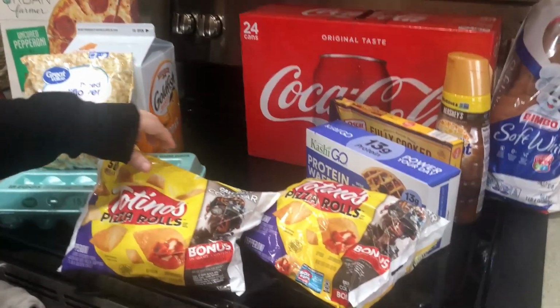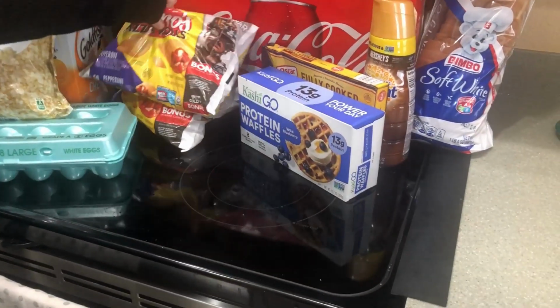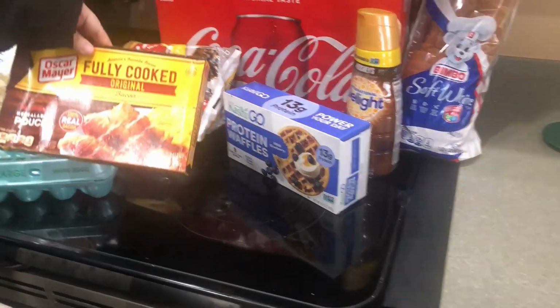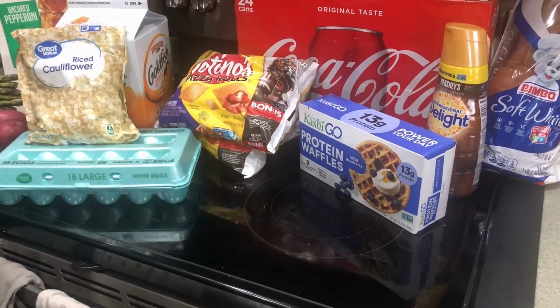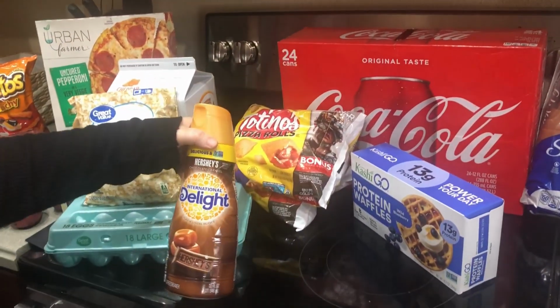Our son wanted pizza rolls this week for his lunches. And Joel got some bacon for his breakfast foods. And he got some creamer for his coffee.